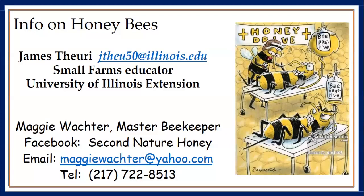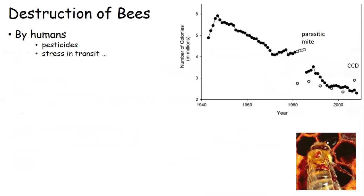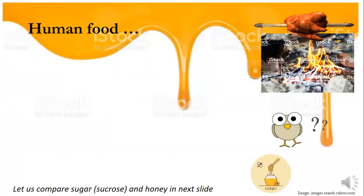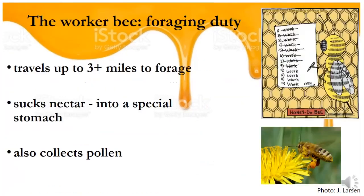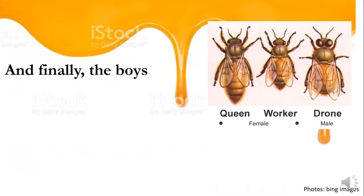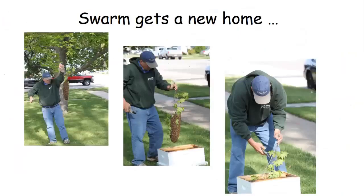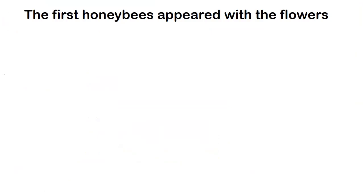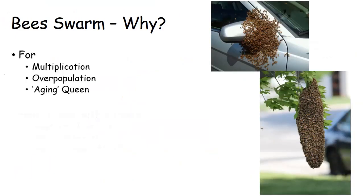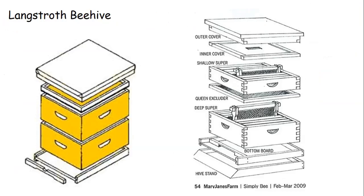Okay, super. Let me go back to... The super is any box that you put above the main hive box, way down there. We call them supers. I think it comes from the word superior, and it means the box that's up above the brood nest. So a honey super is really just a way of saying a box that contains honey.